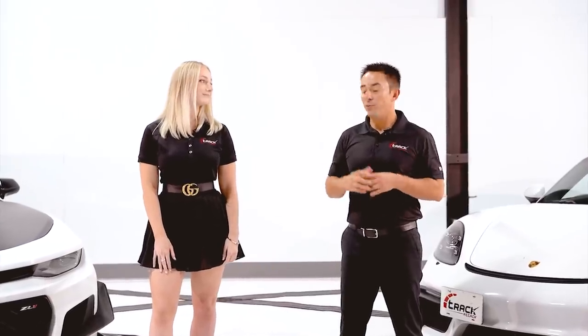Thanks for having me. Today we found out you can't really go wrong with either option. They're both excellent street-legal track toys. They're both a lot of fun. They're both great performance. I think it really comes down to price point. We know there's a big difference between the two cars. So what do you think?